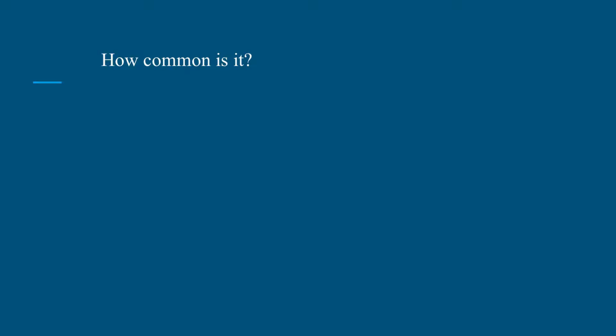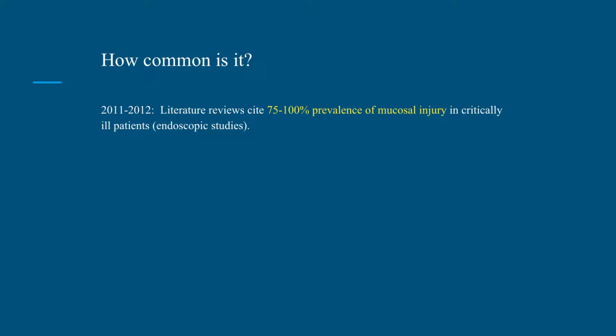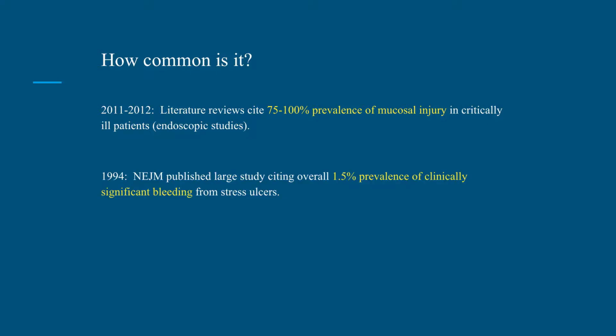So how common is it? By literature review, it cites several different numbers, but basically 75 to 100% prevalence of this mucosal injury in critically ill patients. That's using endoscopic studies. Now, the actual amount of significant bleeding is really only 1.5%. And we'll go into a couple of these studies later that I'm mentioning. But the frequency of the ulcer itself is quite low, as you can see.